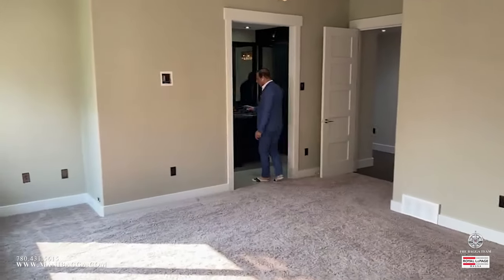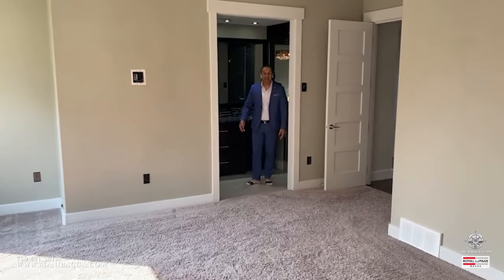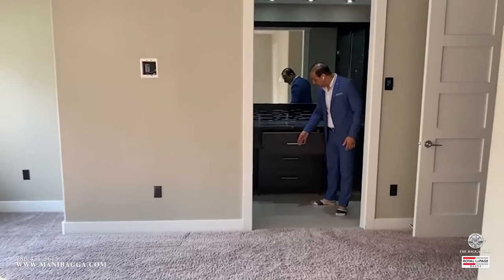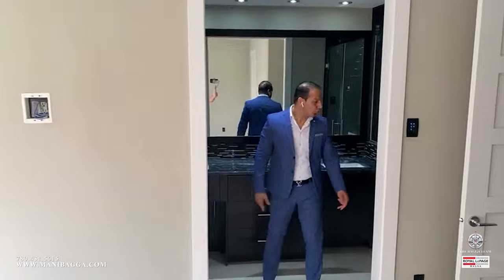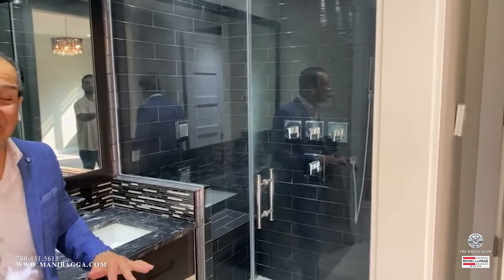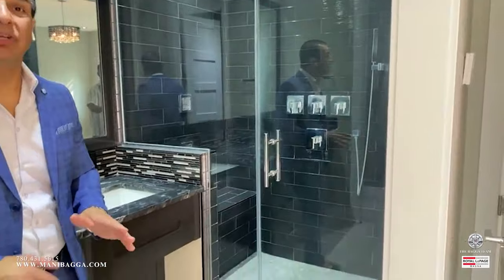And on this side, you have a full ensuite. Ensuite means you have double sinks, a full built-in vanity, a toilet room, and a full shower. This also gives you full body wash, body jets, and a rain shower. So this is exactly the same, with primary bedrooms attached to it.